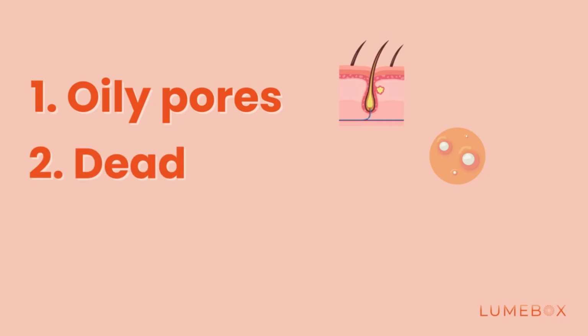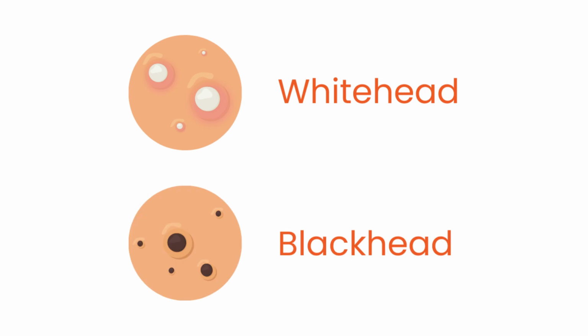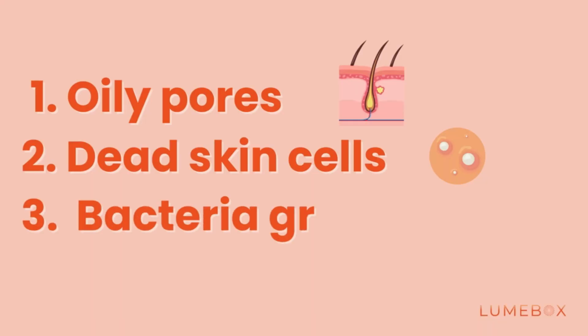Number two, the buildup of dead skin cells in the pore. It's actually normal, as part of skin turnover, to have dead skin cells that shed from our skin. But when there's too much going on, this can get mixed in with the excess sebum that I mentioned earlier, and the oil and dead skin cells together form a plug which blocks the pores. These are commonly seen as whiteheads, the little bumps under the skin, or blackheads, often on the nose, the little black dots. And this leads me on to number three, bacteria growth in the pores.